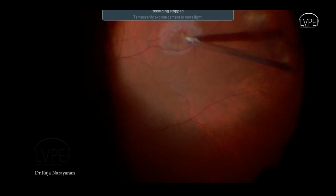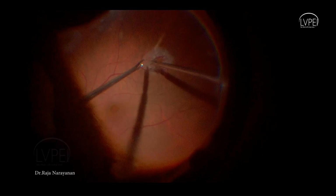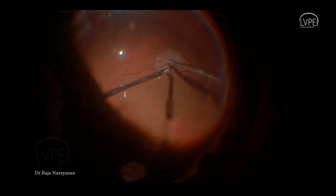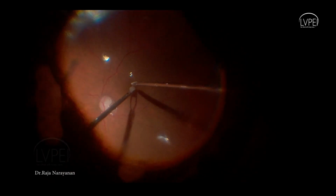We then switched to bimanual maneuvers and, with chandelier illumination, completely excised the graft under the cover of PFCL, while ensuring that the current orientation of the retinal layers was maintained. The graft was then delicately positioned correctly with ILM forceps and fluid air exchange was performed.